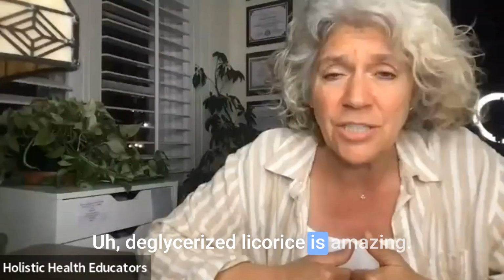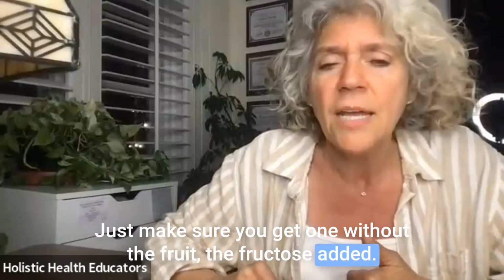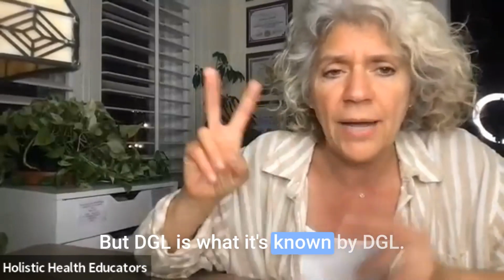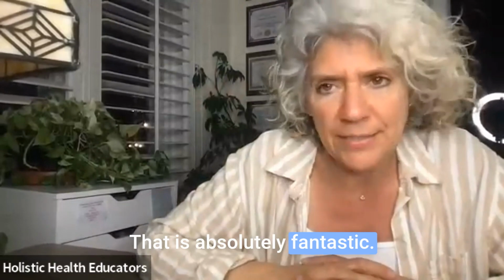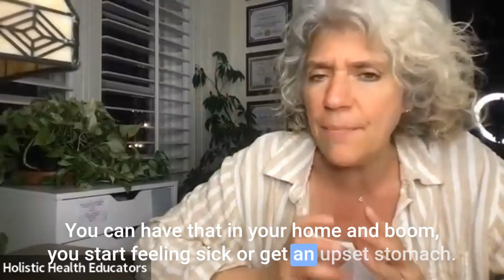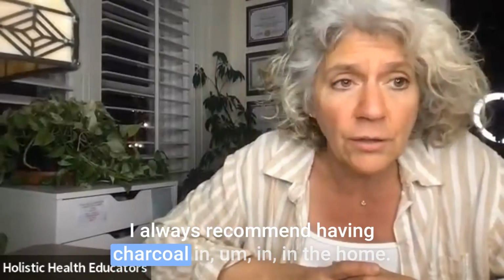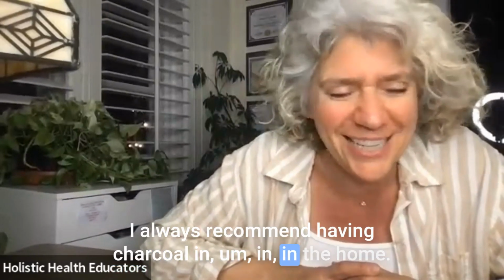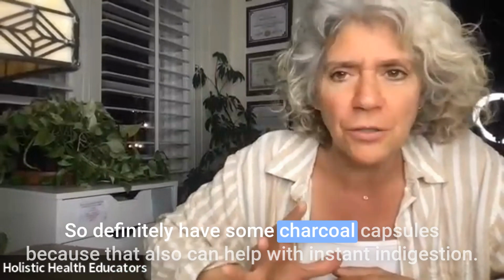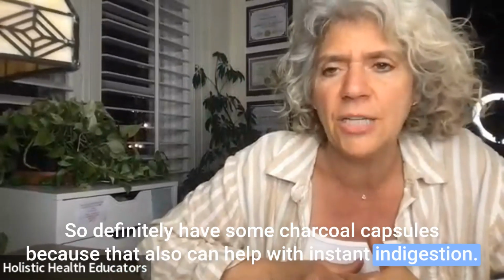Deglycerized licorice is amazing. Just make sure you get one without the fructose added. But DGL is what it's known by, DGL. That is absolutely fantastic. You can have that in your home and boom, you start feeling sick or get an upset stomach, something's not digesting right. That is amazing. So go to DGL first. I always recommend having charcoal in the home. So definitely have some charcoal capsules because that also can help with instant indigestion.